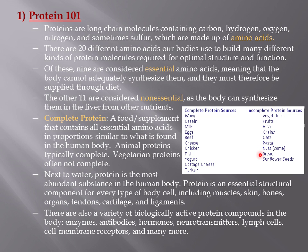Bread, definitely an incomplete protein since it's made out of grains, unless it's made out of quinoa, in which case it would be complete. Sunflower seeds, another example of an incomplete protein in the vegetarian world. A couple other proteins for vegetarians that turn out to be fairly important: nutritional yeast, a really great complete protein source that's high in lysine. Also bee pollen, another great vegetarian protein that is complete and high in lysine.